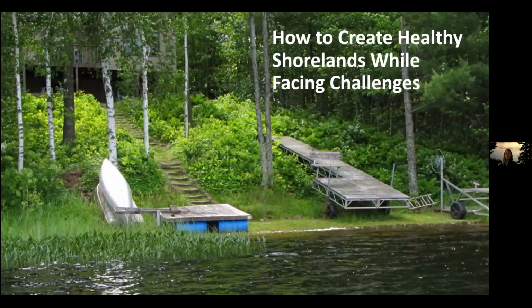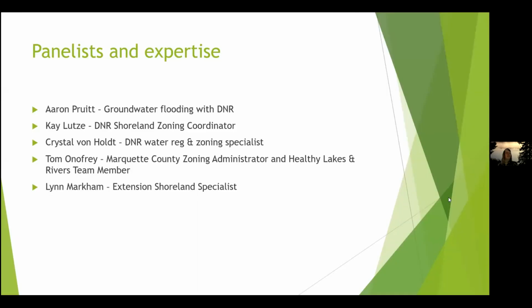So in Wisconsin, we have a range of tools we can use when facing shoreland challenges, such as high water levels. Some of the tools include shoreland zoning, the Healthy Lakes and Rivers program, shore armoring, as well as flood insurance. Anyone can purchase flood insurance. You don't have to live in the floodplain. This panel will describe how these tools can work together to address shoreland challenges, as well as current conflicts between these tools.